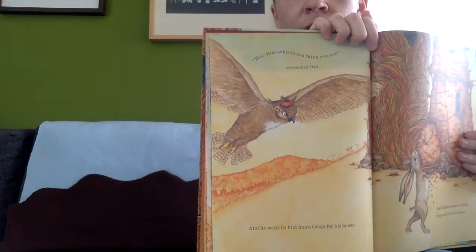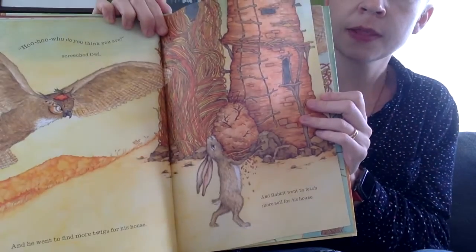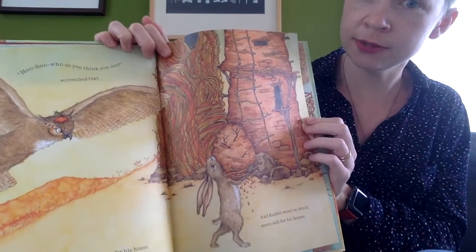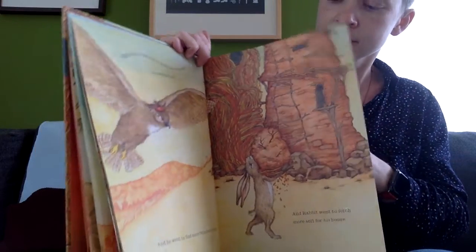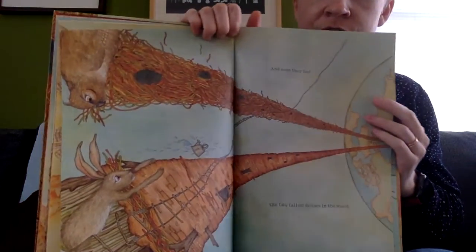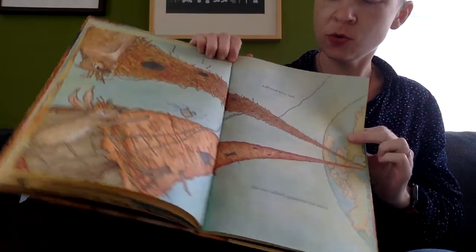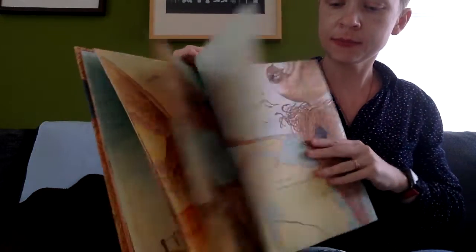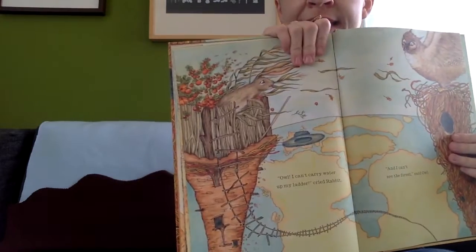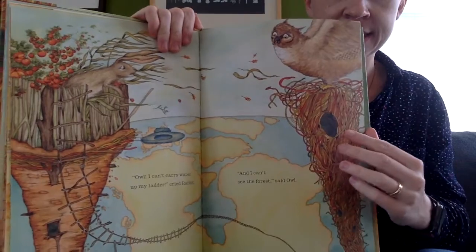"Who do you think you are?" screeched Owl. And he went to find more twigs for his house. And Rabbit went to fetch more soil for his house. And soon they had the two tallest houses in the world. Whoa. "Water up my ladder," cried Rabbit. "And I can't see the forest," said Owl.